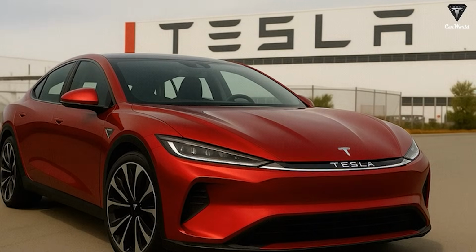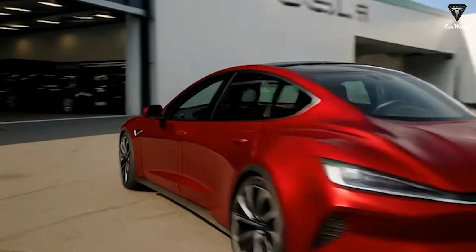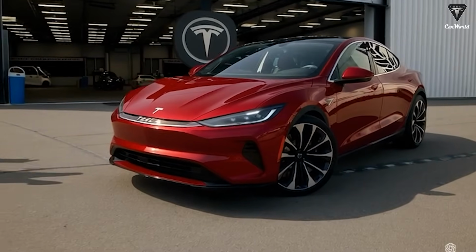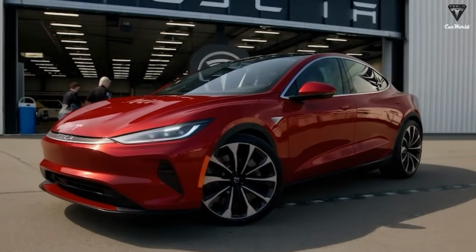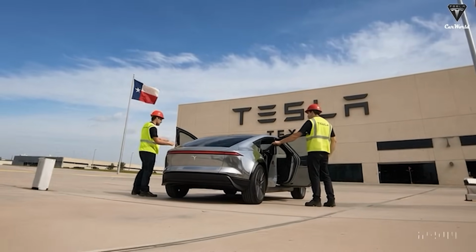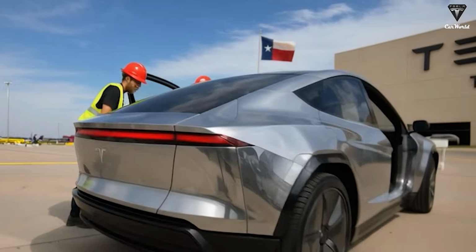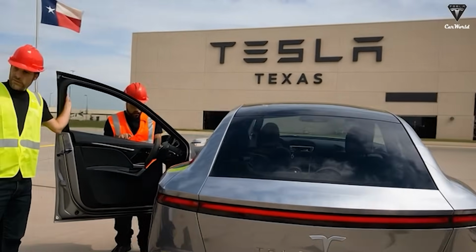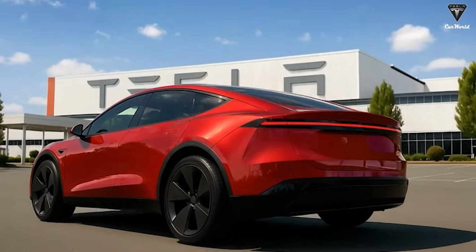The $7,500 federal tax credit is a crucial piece of the pricing puzzle, but its uncertain future means Tesla must have contingency plans in place to keep the Model 2 competitively priced. With a launch expected no later than Q4 2025, the Model 2 is poised to reshape the affordable EV segment.